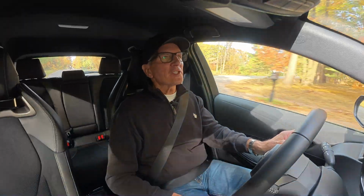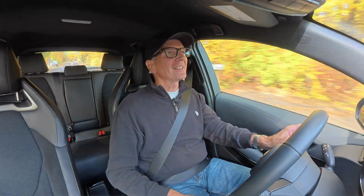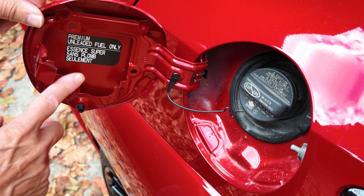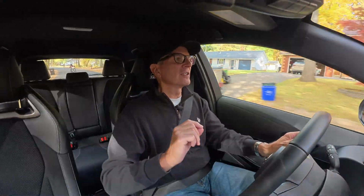And let's not forget the fuel economy. Now, I get average around 24 miles per gallon, and that's with mixed driving, which is actually pretty impressive for a performance car. But just keep in mind that you'll need to use much more expensive premium fuel in this car. But what really surprised me about the GR Corolla was its ability to adapt to different driving types and different driving styles.